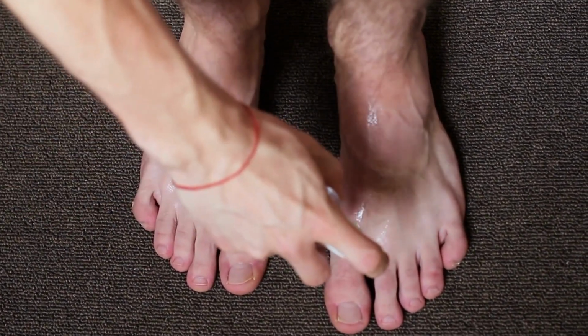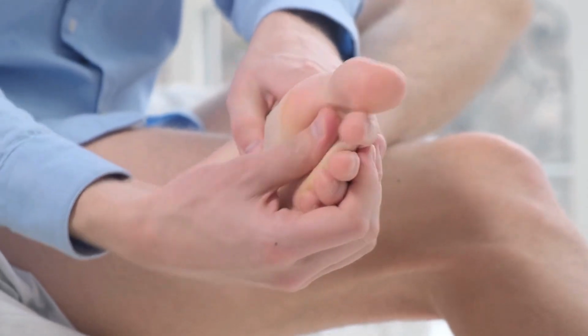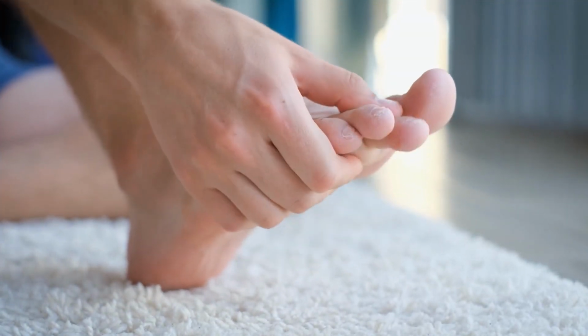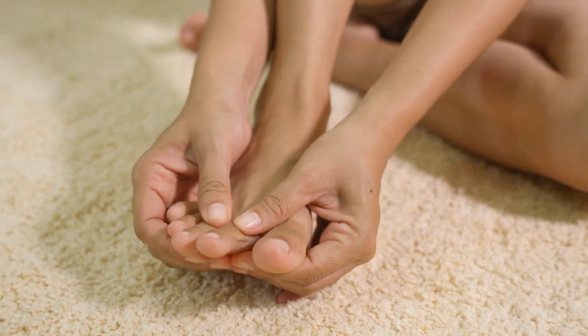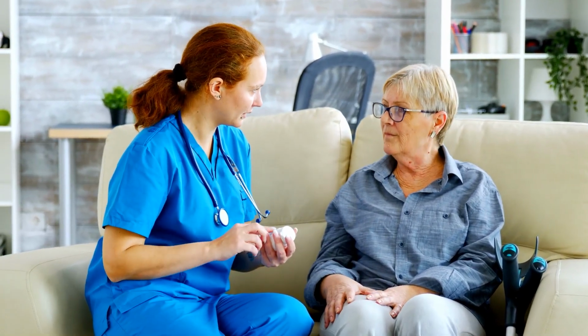While medications can be life-saving, being aware of their potential side effects, particularly regarding neuropathy, is vital for those with diabetes. If you're taking any of these drugs, don't hesitate to discuss your concerns with your healthcare provider. Together, you can find the right balance between effective treatment and minimizing risks. Remember, taking charge of your health is a crucial step toward overall well-being.